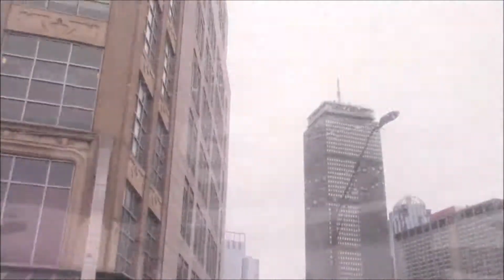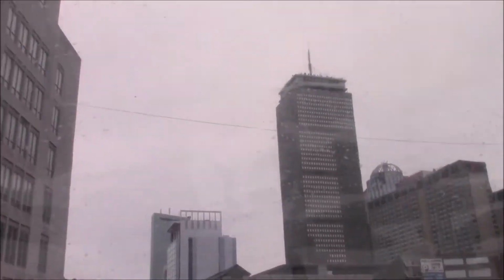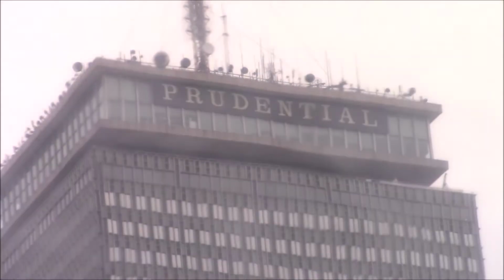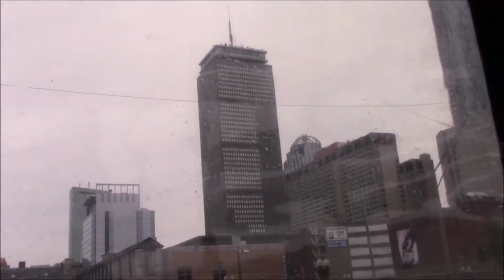It opened in 1965, and at that point in time it was the tallest building in Boston. See it from here? On your left front, it says Prudential right at the top. Now, there's a restaurant up on the 52nd floor. It's called the Top of the Hub. They do a wonderful Sunday brunch up there if you're so inclined.